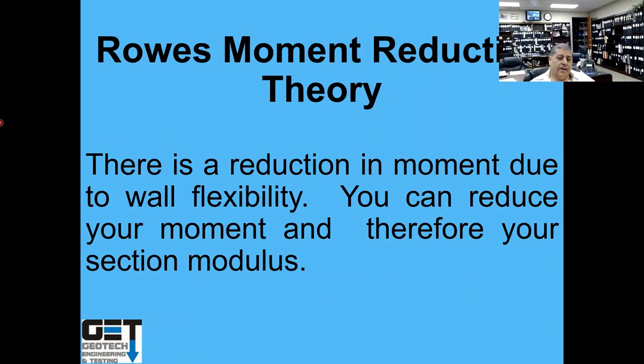Rowe moment theory. These sheet pile walls are pretty flexible. And when the sheet pile wall is flexible, it doesn't carry as much moment as our calculations show. So there's a reduction in moment due to wall flexibility called Rowe moment. So when you go through the sheet pile wall design, make sure you look at that.